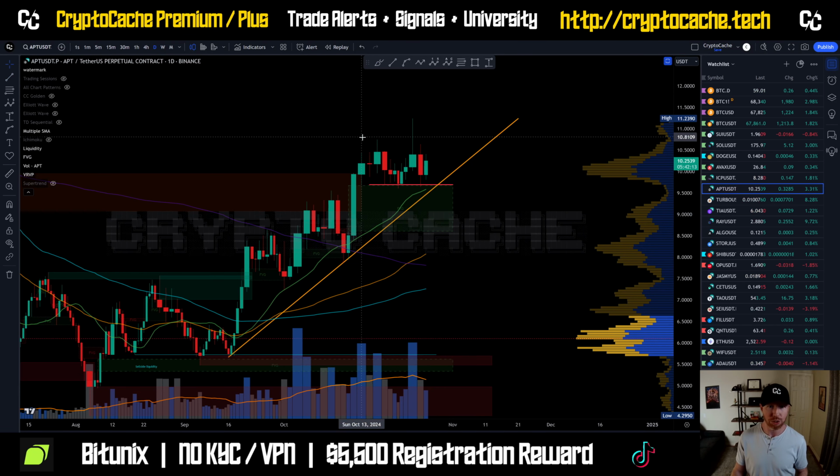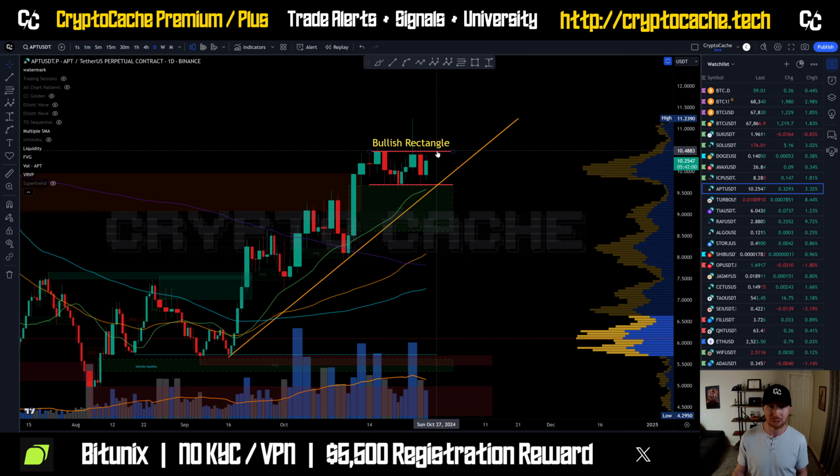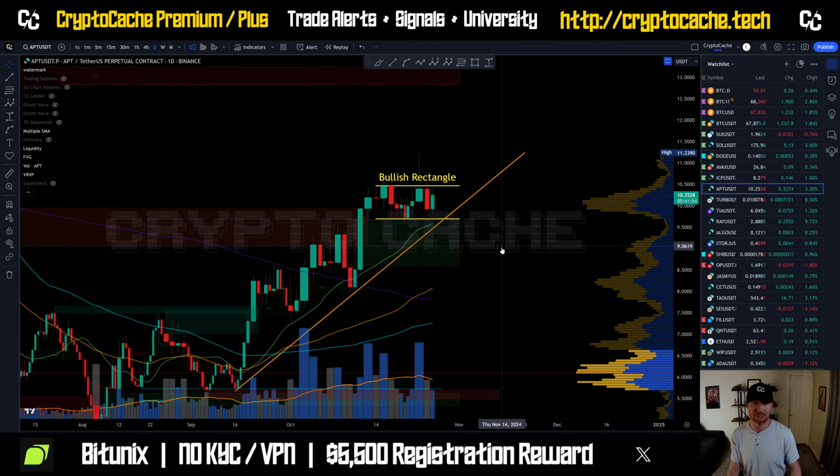Let's take a look, of course, here as well. Let's copy this and recognize that we are in a bullish rectangle pattern. This is actually very awesome. I like to see this because when you get into a bullish rectangle pattern, we saw this happen with Bitcoin recently, and a lot of other coins too. Solana also had a very similar scenario where it broke out very hard, very fast because of that.